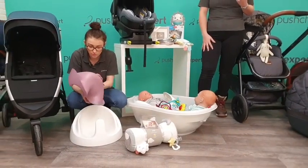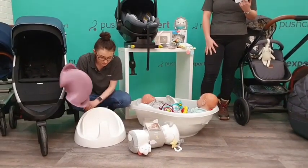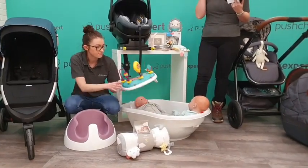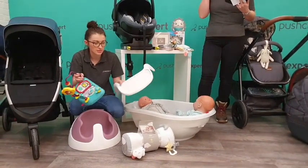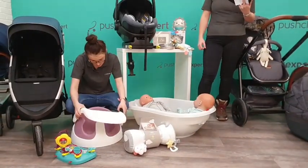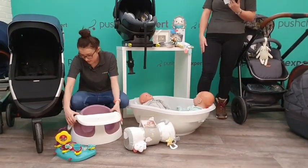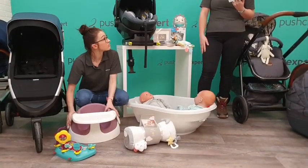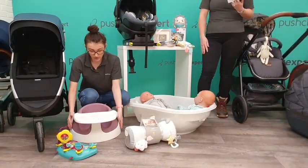Great, obviously, to wipe and to keep clean. And you can also remove your toys off your tray as well, as these are just suctioned into place. So you've got your tray there. You can use this for maybe snack time. Early weaning, if they're not quite ready for a high chair, it's going to give them that nice little bit of support. Or storage, maybe you haven't got the space for a high chair. It'd be great to just have that.